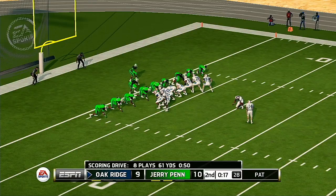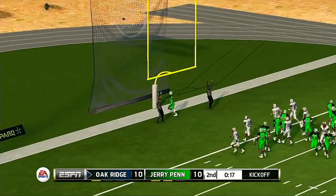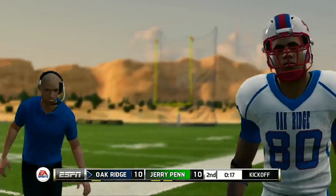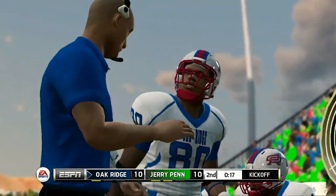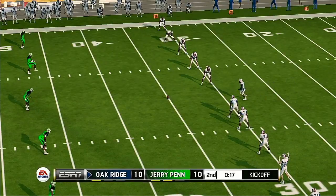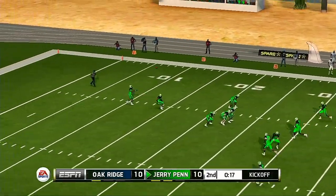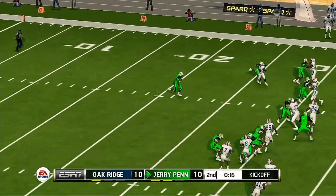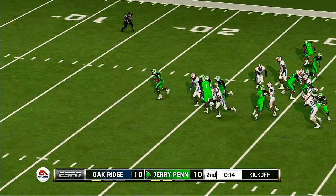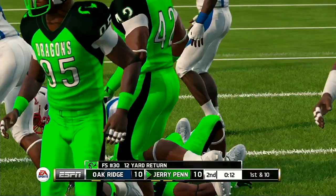Here comes the kicker to try to tie this game up. And he adds the extra point. So a 7-play, 64-yard drive, and that's good for a touchdown. This quarterback has really demonstrated a tremendous amount of ability and leadership today. I'd be very surprised if he didn't continue to play well. They'll bring him down at the 23-yard line.